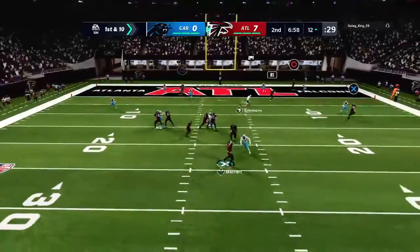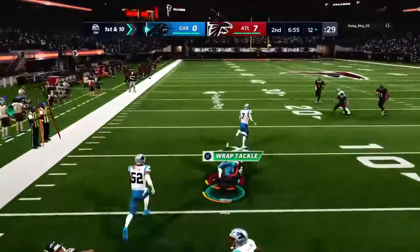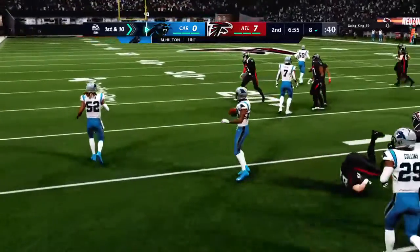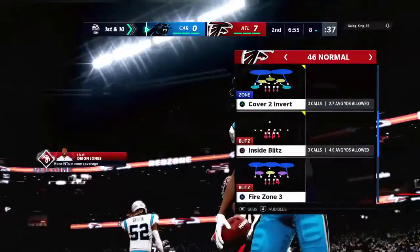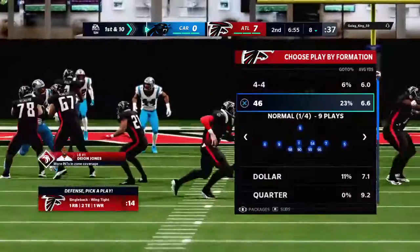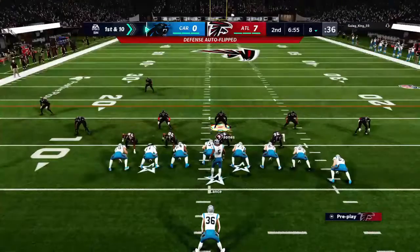Back to throw now on first down. Into double coverage, and it's intercepted. Picked off by Mike Hilton. And a short return will be stopped inside the 10 at the 8-yard line. He's had a fantastic rookie season, made a lot of lovely throws, but that wasn't one of them.